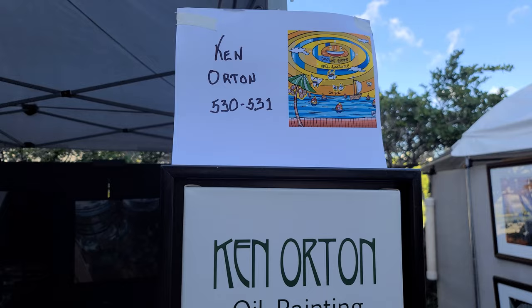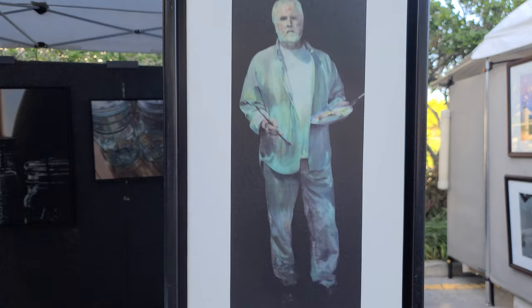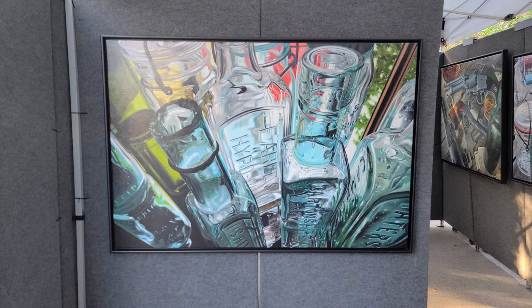I'm Ken Orton. I'm what some people describe as a photorealist painter. I'm from Birmingham in the middle of England. I live in Venice in Florida this time of year. And this is my work. As I say, it's photorealism. I work things from a photograph, but there is no element of the photograph in any of these paintings. These are all pure oil paintings.